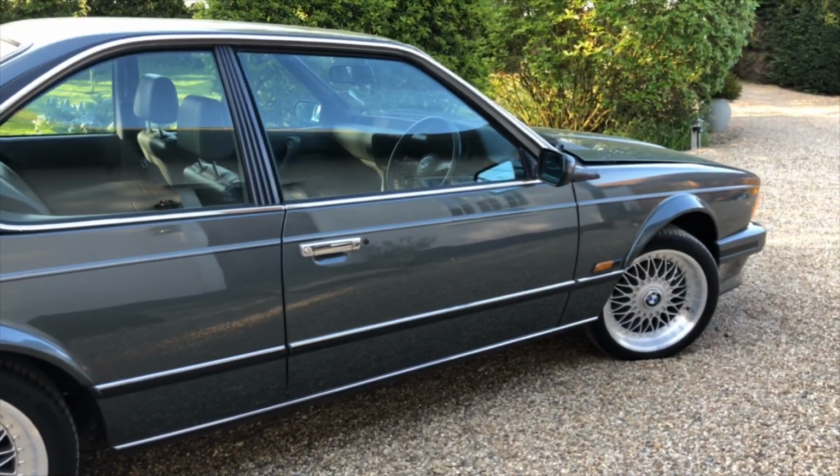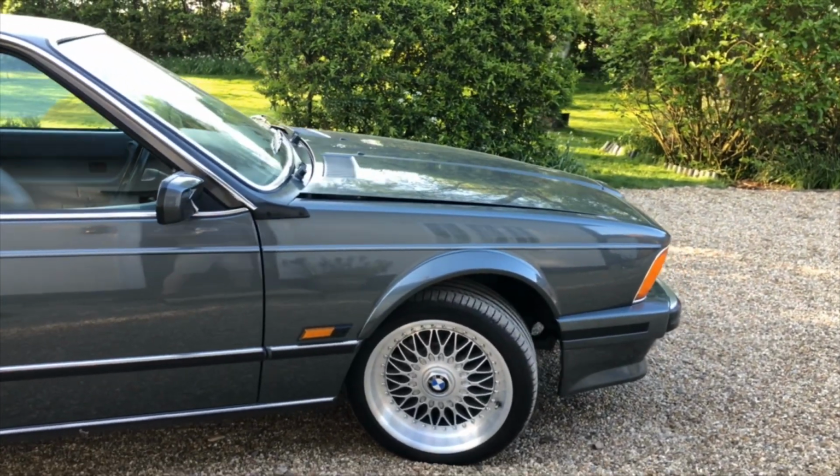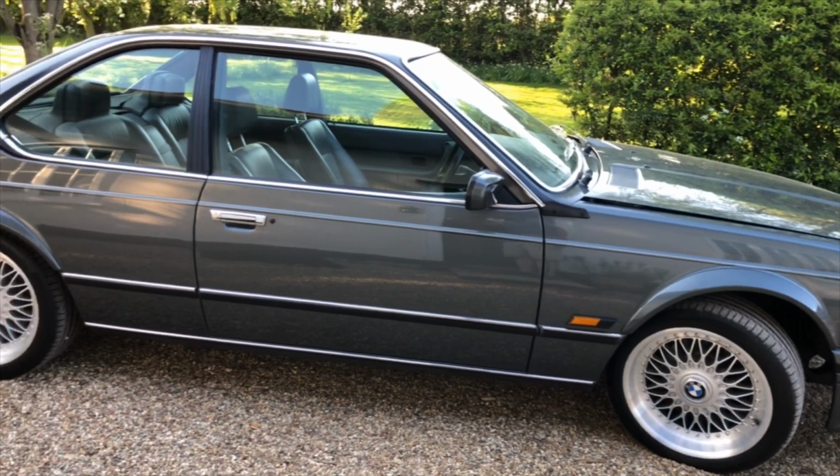So yeah, engines and gearboxes, and suspension even, is all pretty off-the-shelf BMW stuff from the 80s and still widely available at sensible money. So that's the E24 6 Series pretty much covered.